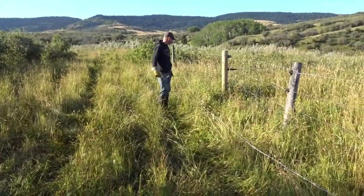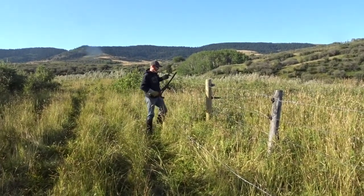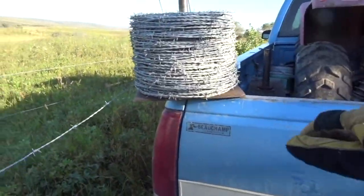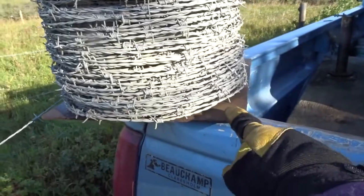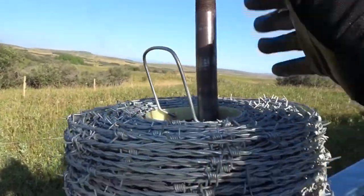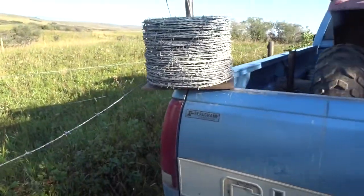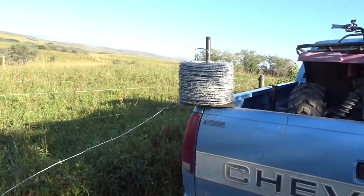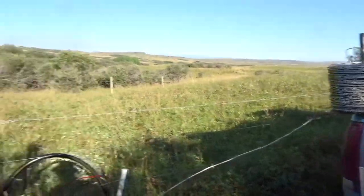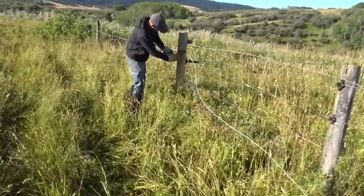How much fence is there to do this to, Glen, if we did it all the way to the other corner? Half a mile. Okay, so this fancy contraption here is just a plate. The bottom of it is square. It's got a thing in the middle so that the barbed wire just sits on there. And where we can, we just use the truck. We drive along and it rolls out the wire so we don't have to hand bomb it. Those things are not that heavy. They're about 30 pounds.